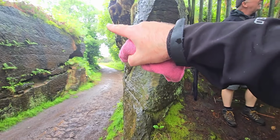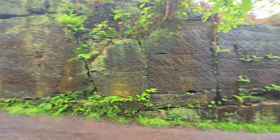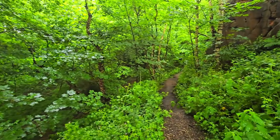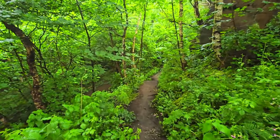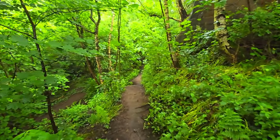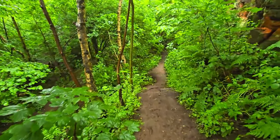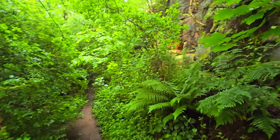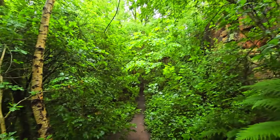So what we're going to do now is head on down in the valley. I'm going to show you this amazing quarry remains because it's absolutely mind-blowing. And as we head on down here, you can see some of the sandstone changing colour as well. The deeper you get, the redder it seems to get.